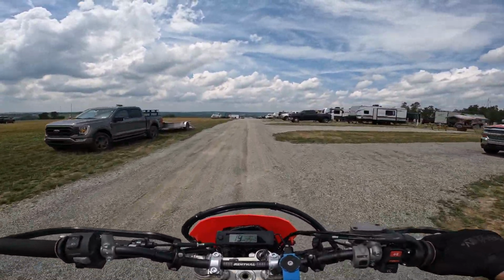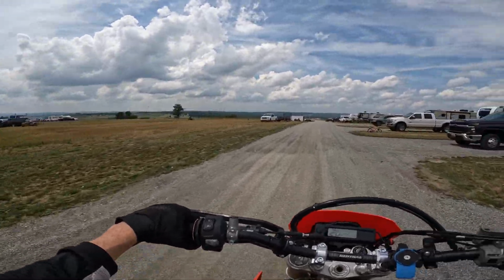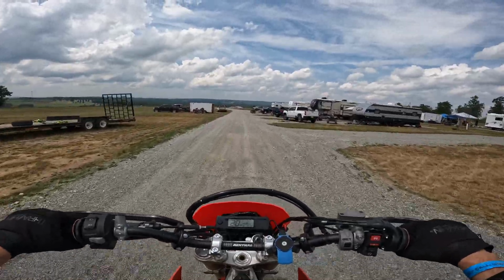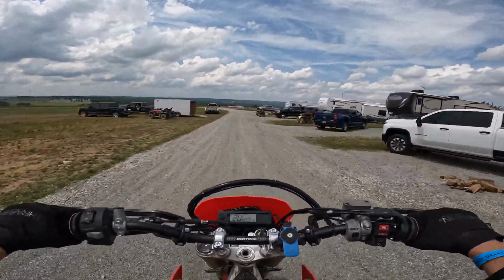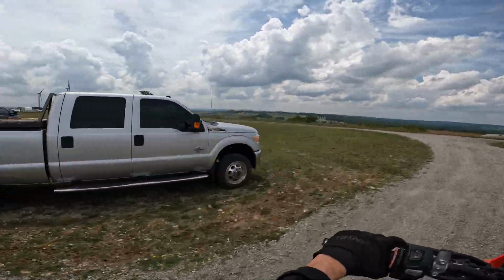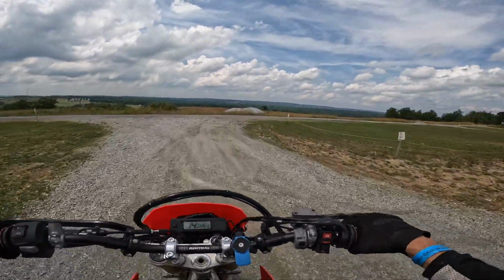We've been doing a lot of single track, but it rained a lot this morning and the single track is getting pretty tough. A lot of roots, a lot of sliding. I'm on some stock DOT tires and it's been a little squirrely to say the least. So I'm gonna take you on my favorite little start the day off right kind of trail.